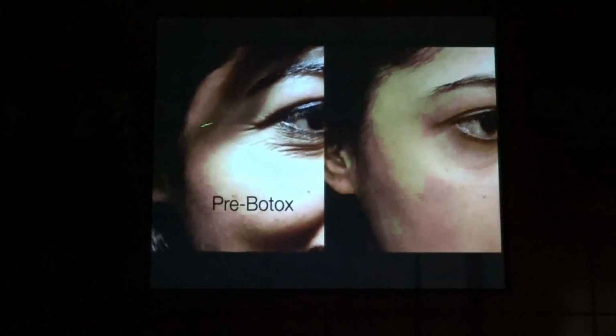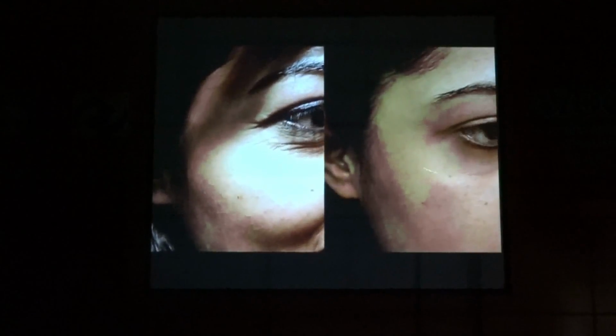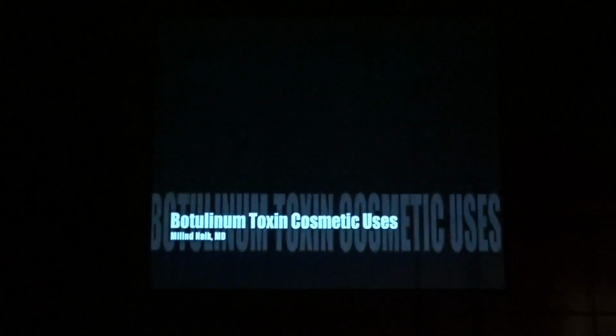Crow's feet is a very popular indication for Botox. It's just to get rid of these lines here, and you may have to feather the effect into the lower eyelid, otherwise the lower eyelid lines will look quite obvious and unusual.